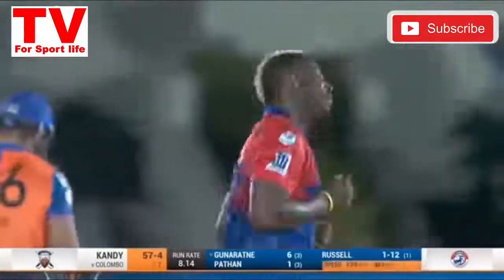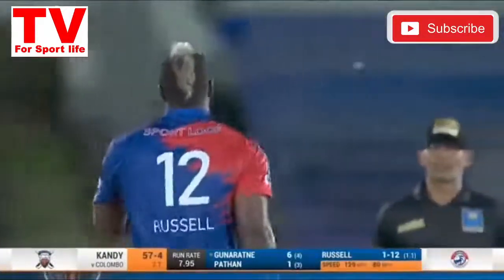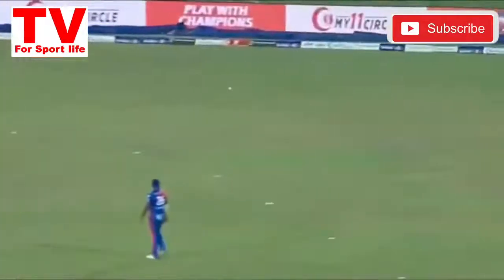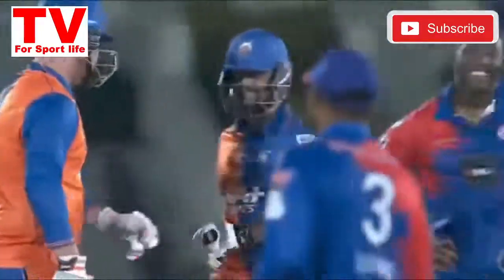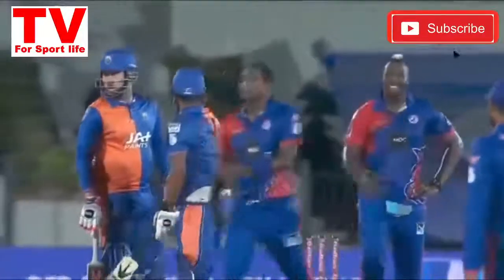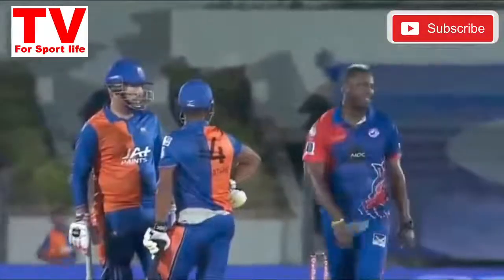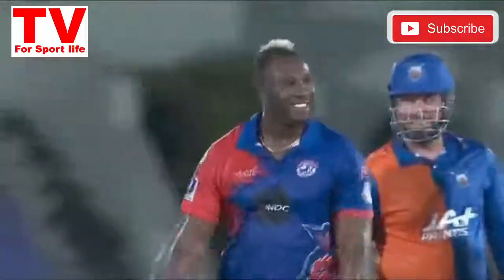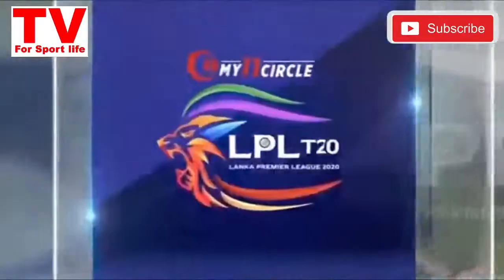Both teams will surely get some points. The Cycle Incense Fair Play Award for the spirit in which matches are played. This game clearly being played in the right spirit. Andre Russell saying that's illegal. Rich coming from him. That's illegal, man.